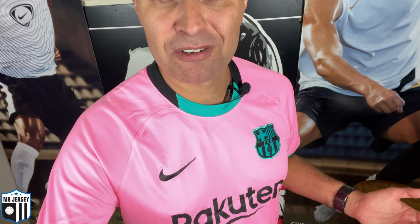Before I talk about this spectacular jersey, I just want to show the jersey I'm wearing in this video. This is a beauty. It's also a third jersey, but it's from the 2020-21. So this is the Barcelona third jersey from that time. Look at this. This is an amazing jersey.